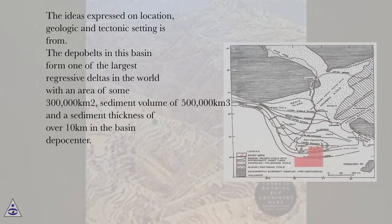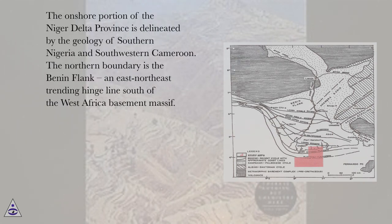The depobelts in this basin form one of the largest regressive deltas in the world, with an area of some 300,000 square kilometers, a sediment volume of 500,000 cubic kilometers, and a sediment thickness of over 10 kilometers in the basin depocenter. The onshore portion of the Niger Delta Province is delineated by the geology of southern Nigeria and southwestern Cameroon.